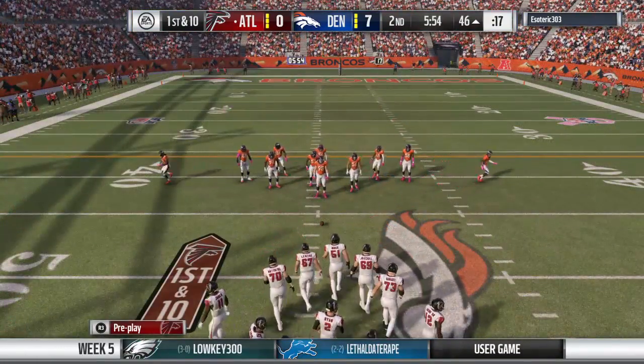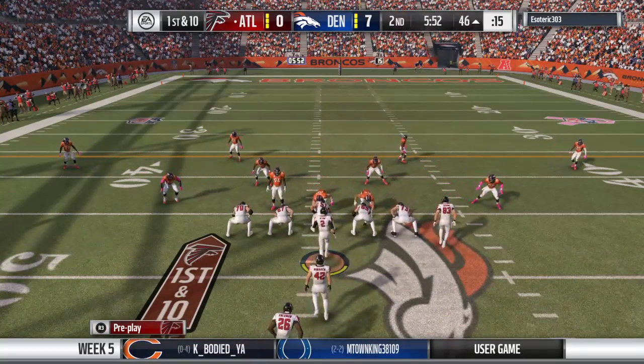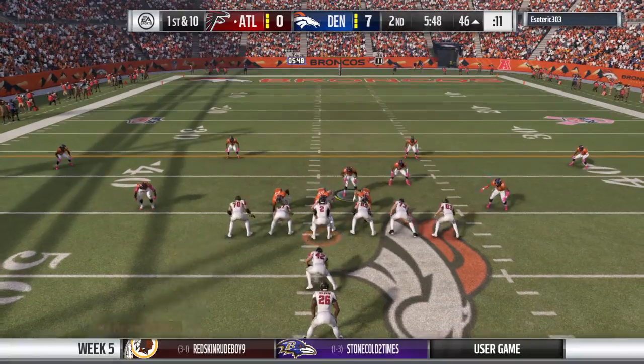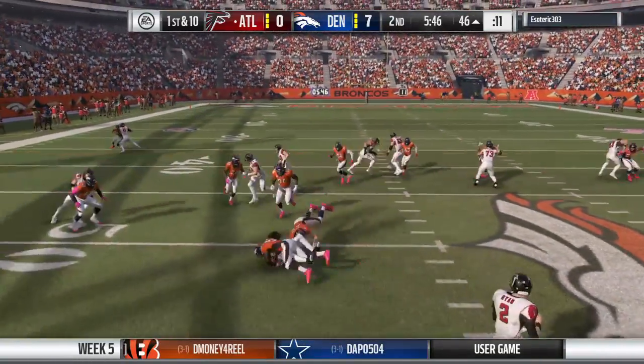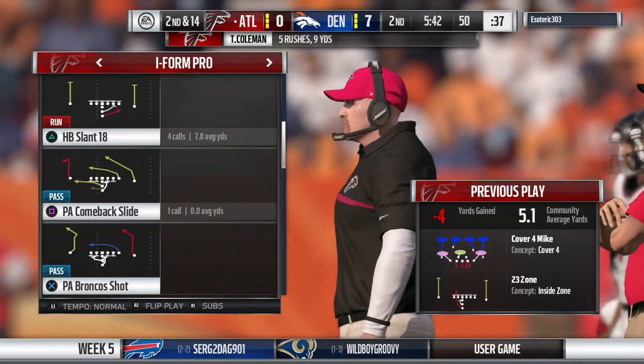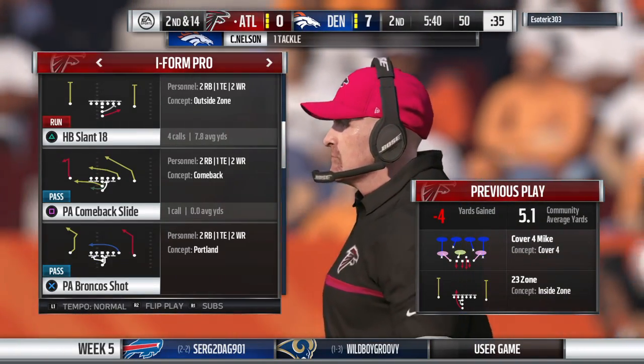And the D-line pinching together must be expecting the run. They will run again with Coleman. And that play goes nowhere. Taken down, losing yardage at the 50, right at midfield.